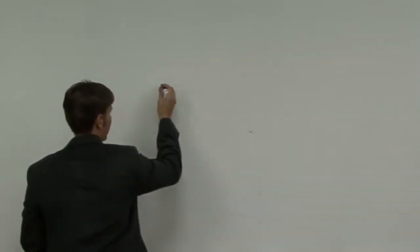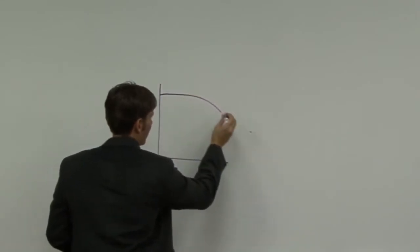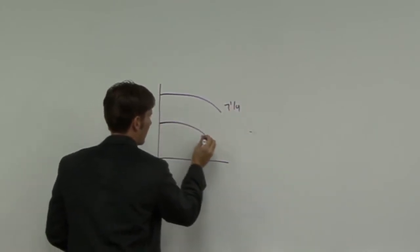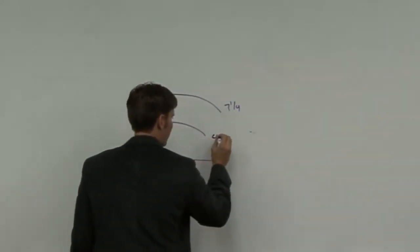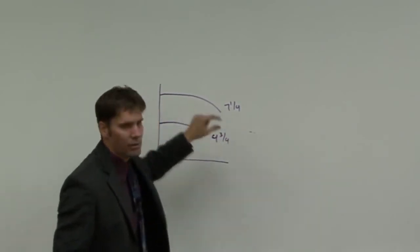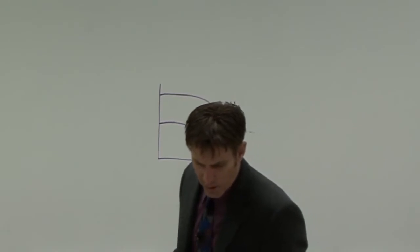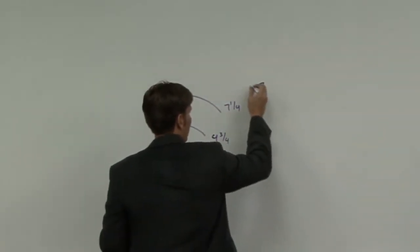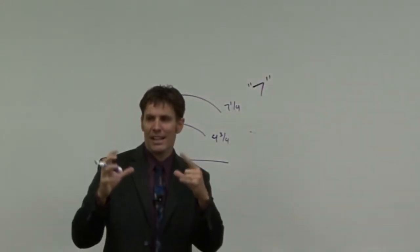If I were to draw a similar pump curve up here on the board, and I've got my 7 1/4 down to, what did we have, the 4 3/4? This 7 1/4 is the largest impeller trim that I can have. The pump model is an E2.5J7A. That 7 designates, in the model number, the size of that volute.